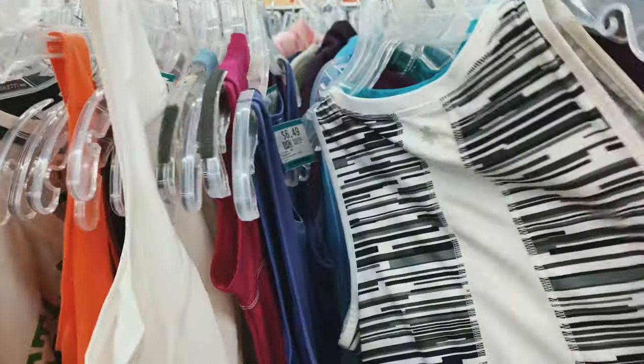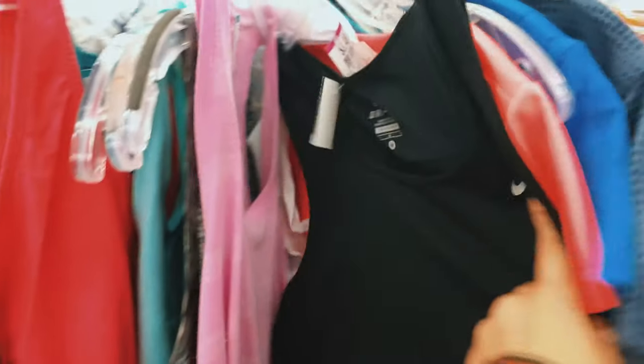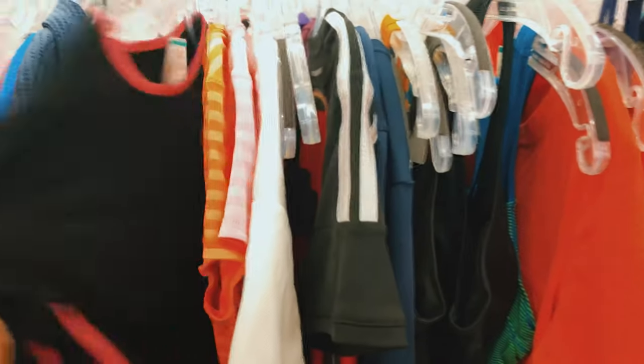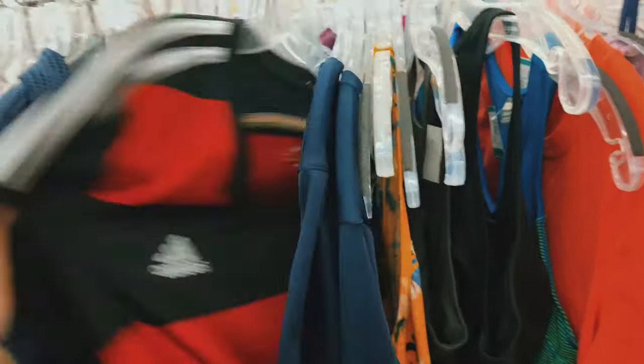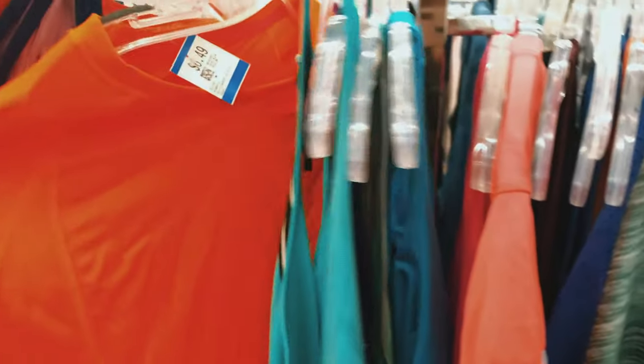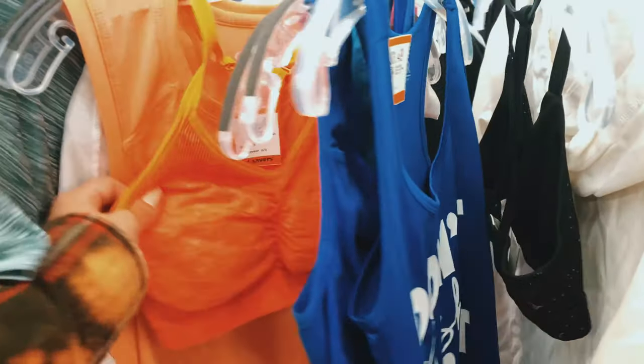Now, I never used to look in the activewear section just because I don't really ever work out. If I do, I don't wear actual workout clothes, but I've found some of the coolest pieces in this section. Some really cool vintage Nike and Adidas windbreakers, and just workout shirts in general. So I highly recommend checking through this section.